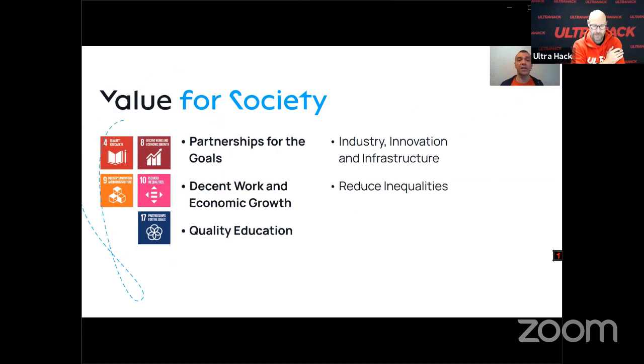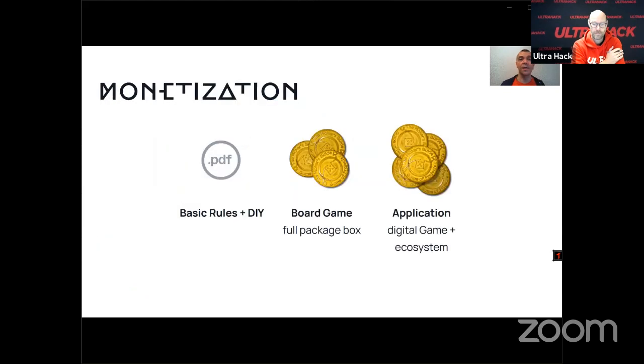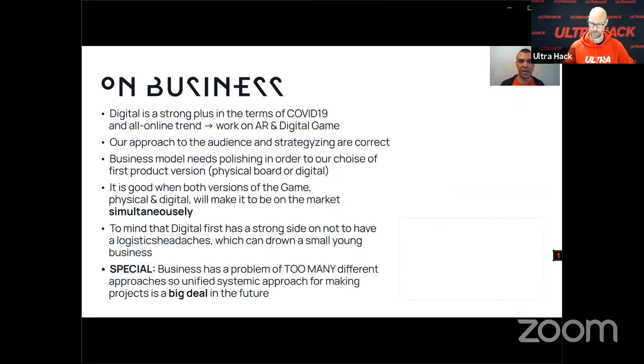The value for society is still to be developed, but one of the goals of the game is partnership for the goals. The players in the game do not compete among each other, but compete with the outer world for better results, communication, and project completion. Monetization is based on selling the board game, which consists of a full package box, and the application, which will be monthly paid and consists of the digital game and overall ecosystem, which will include AR augmentation of the board game.